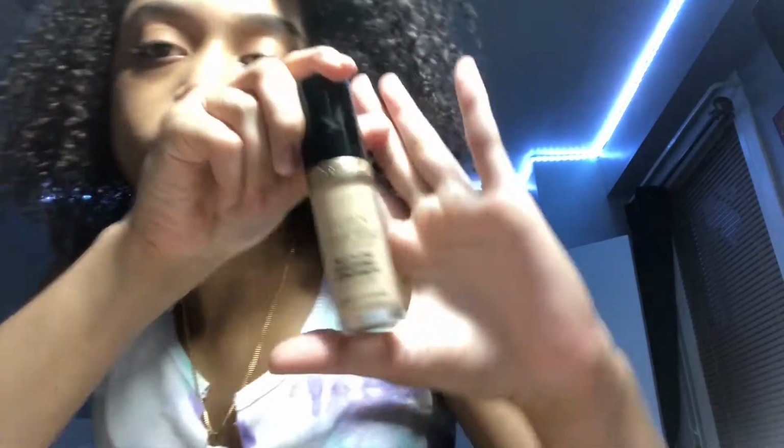First thing I'm gonna be doing though is I'm gonna prime my lids using the Born This Way Too Faced concealer in shade Almond, and here's how it looks. Yeah, y'all get the concept. And I'm just gonna put that on my lids. I'm just gonna put a little bit, because you don't want to go crazy with it. Unless you want to, because that's your business.